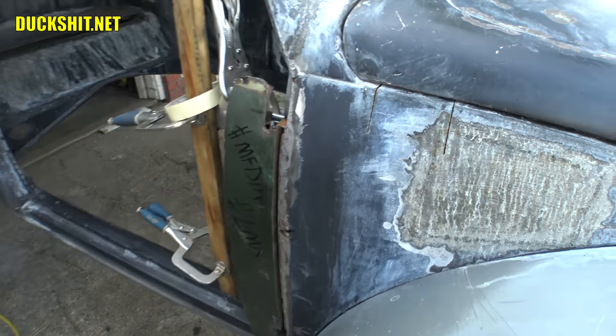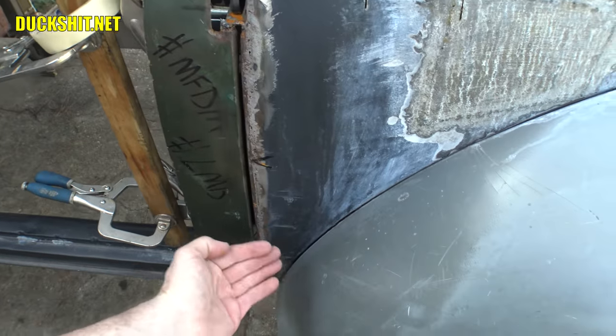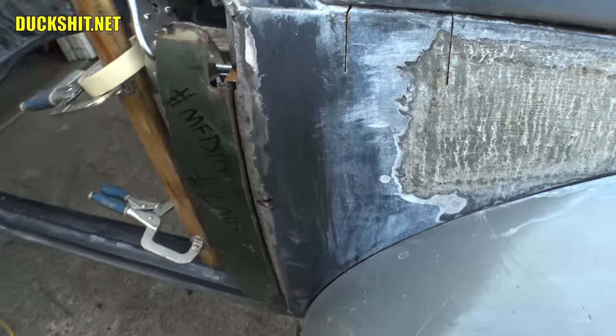So I think what we're going to do is clearance the hinge a little more and bring it a little bit more this way. Same on the bottom, bring it just a little bit more, a few millimeters. I think that'll be enough to give me what I need, and we'll go from there.